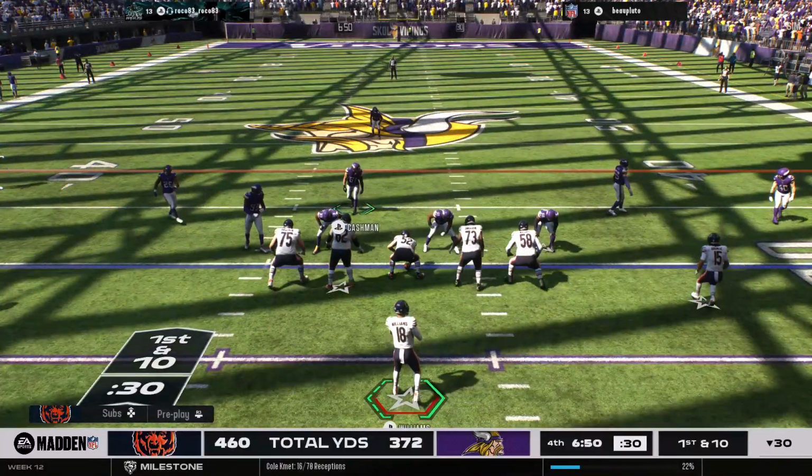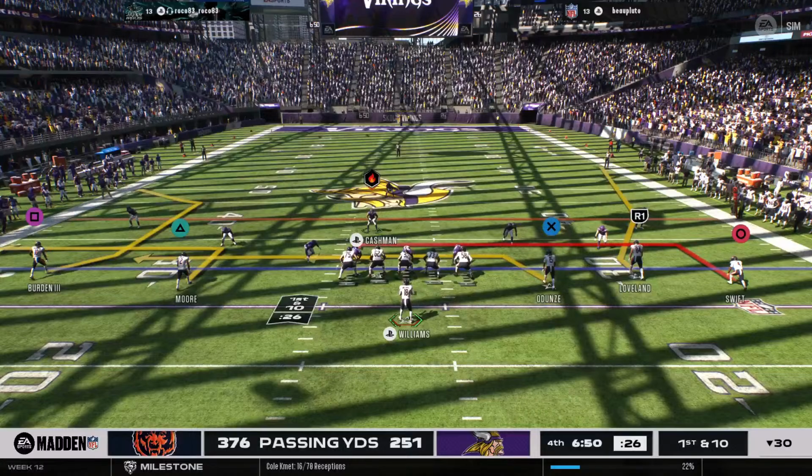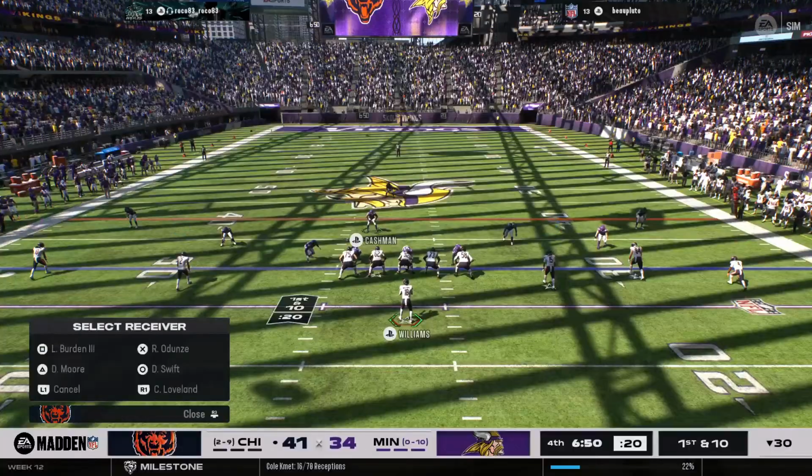The Bears offense ready to go for their next drive. Their lead back down to 1 score after the touchdown a moment ago. First down's a must on this drive as they start out here 1st and 10.